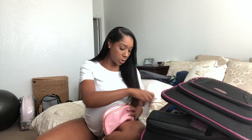I also have my AirPods. I'll probably mainly be using these after delivery. I highly doubt that I'll use them during labor at all. But I brought these just so, if I need to talk on the phone and have my hands free, these will be good to use, so I can just be mobile and not have to hold onto my phone or anything like that. So, bringing my AirPods.